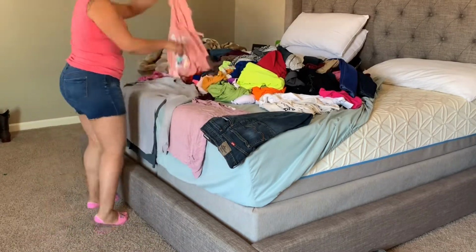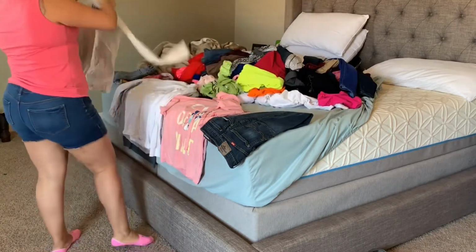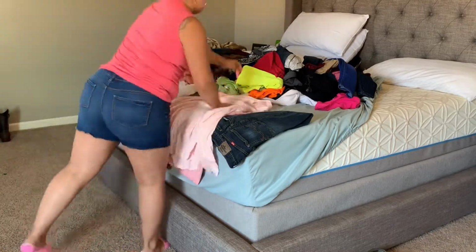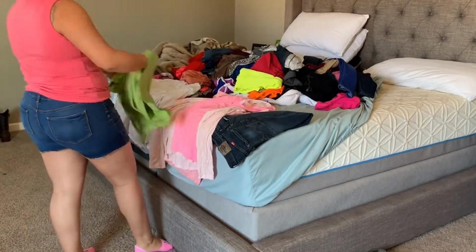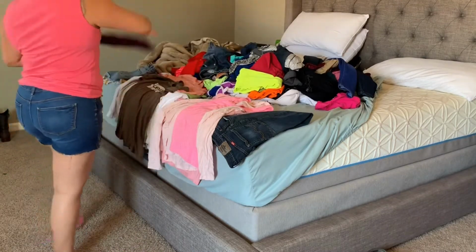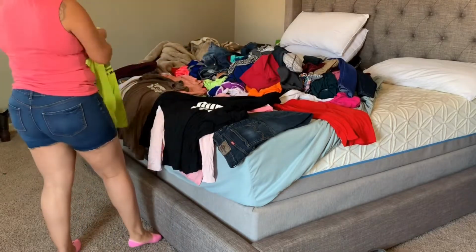Today's video is all about laundry in the master bedroom. I've been neglecting this room for as long as I can, and today is the day that I am going to be focusing. Since all these holidays have been in the way, I've been focusing on downstairs decorating, and for the longest time I've just ignored these clothes.